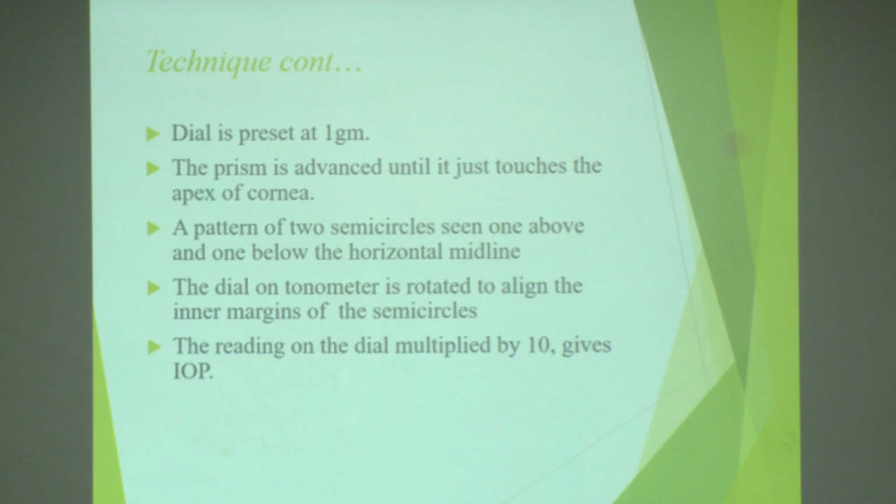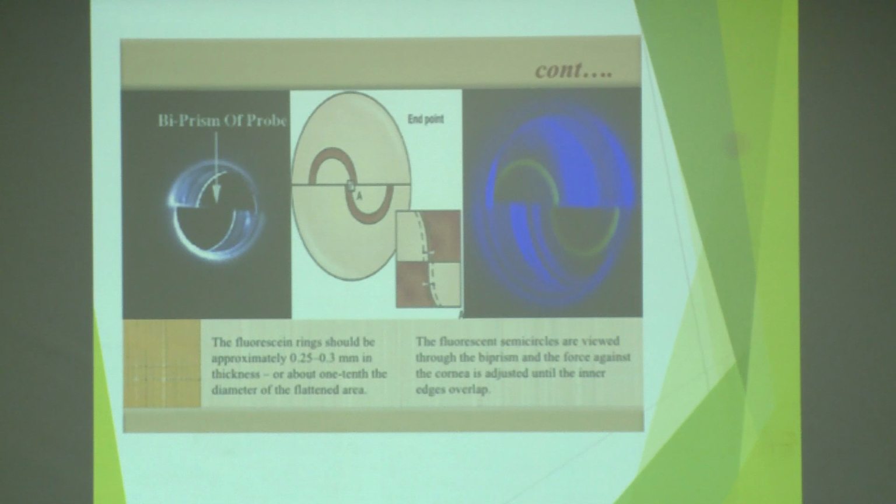A pattern of two semicircles is seen, one above and one below the horizontal midline, and the dial on the tonometer is rotated to align the inner margins of the semicircles. That is important. This is about the semicircles and the bifurcation of the prism.